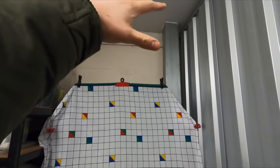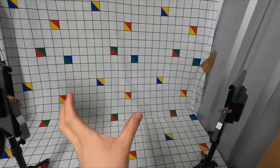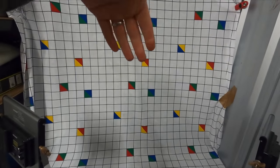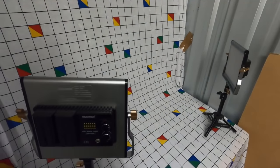I could do with a third, really, coming from downwards. So see, these lights will stop the shadow, but to get the maximum effect, I could do with another one above, really. But two does the job nicely for me anyway.